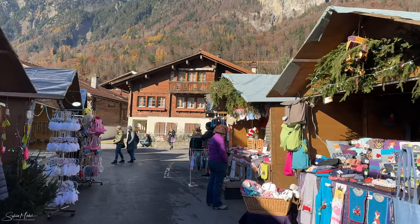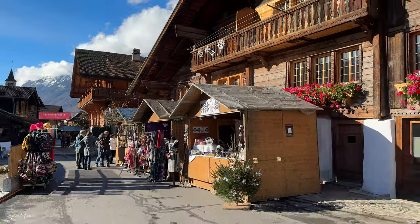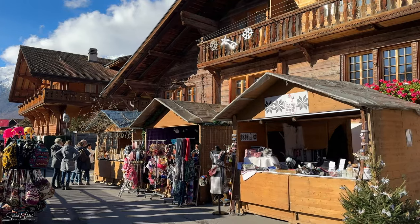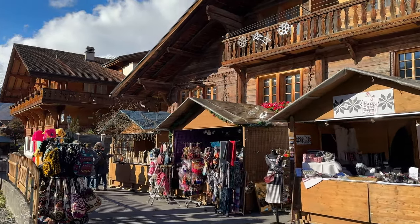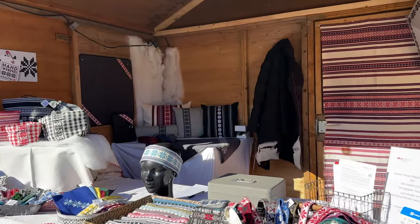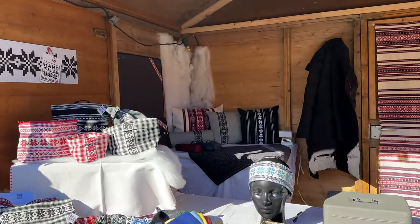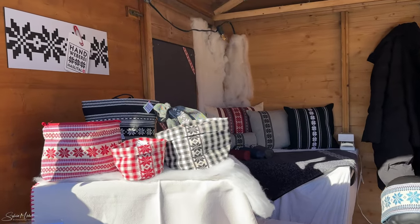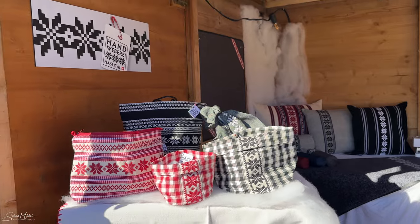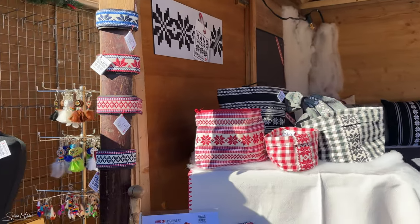It's just starting. The market is starting, so there are not too many people here, and I will make two parts of the video, one during the day and one during the night. As you can see, there are also many handmade things here. This is a Weberei, a handweberei from Hasital.